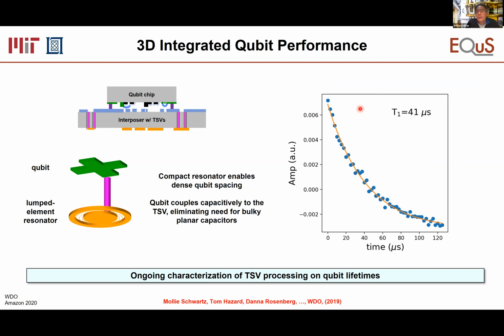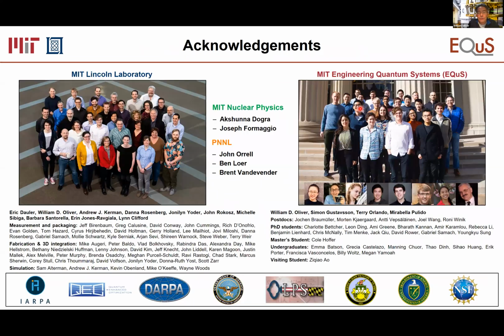And if you ask, does it impact the T1 of the qubit itself? Here's the T1 of this device. It was about 40 microseconds. And so there may be some impact due to the presence, but it's very minor. And likely we can design around it. Maybe the resonator was too strongly coupled, for example. So basically that was the quick walkthrough of the 3D integration.